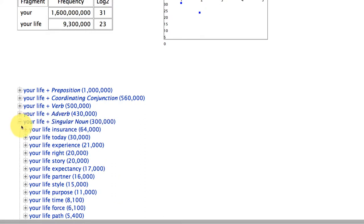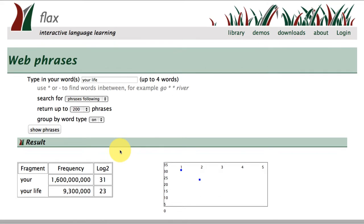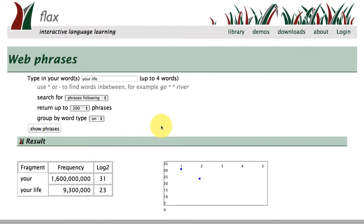Okay, so your life insurance, your life experience. So those are all quite useful phrases for me to be able to use in my speaking, and also in my writing if I want. So here we see there are 64,000 instances of your life insurance. So we know that that's actually quite a frequent phrase. But we also know that these others are moderately frequent and definitely used within the Google context.